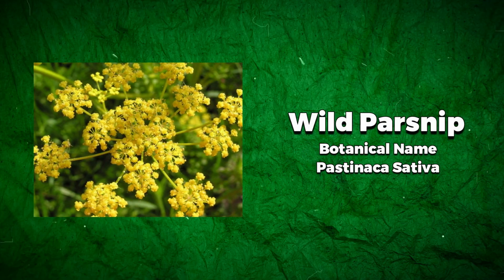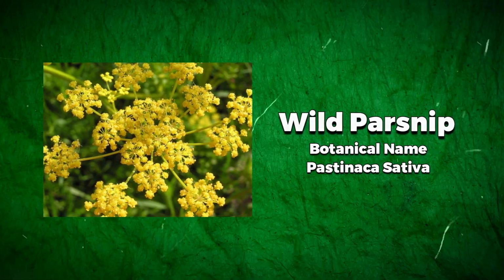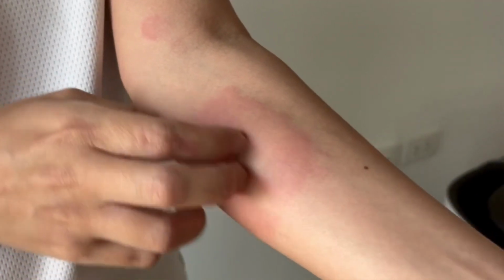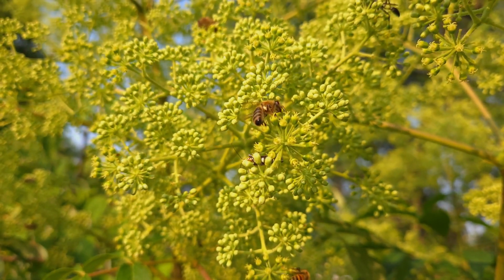Wild parsnip flaunts clusters of yellow flowers atop smooth grooved stems, but don't let its cheerful appearance deceive you. Just like cow parsnip, its sap can leave your skin blistered and irritated, a painful reminder to admire from afar.